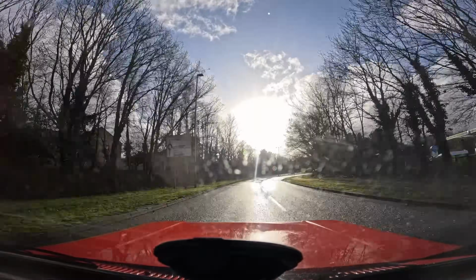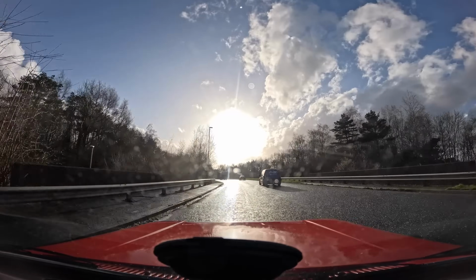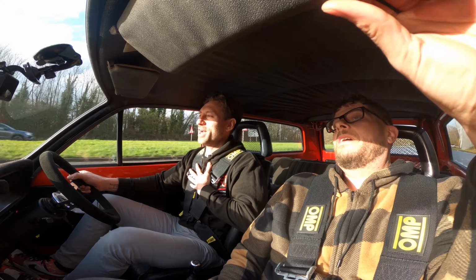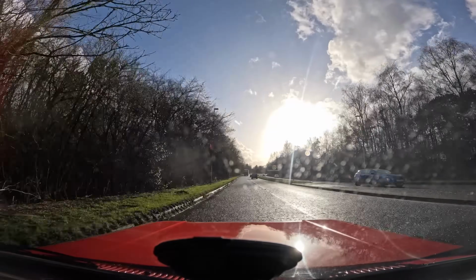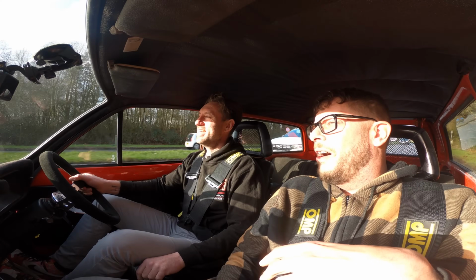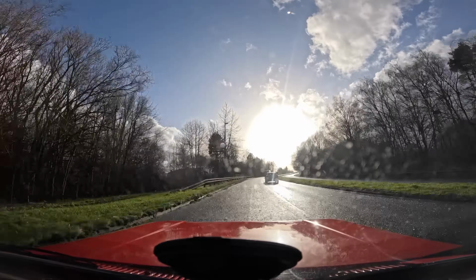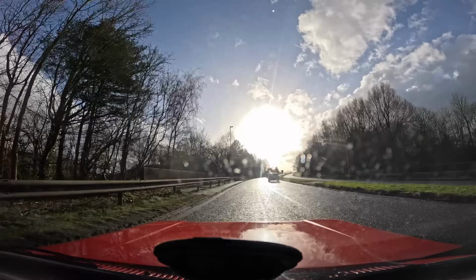Mate. Mate, I love this. This is hilarious. It's so funny, isn't it? I think I'm having anxiety driving it. I knew when this engine combination with this car was going to be like this, I didn't want to go out in it. I was happy with just doing the real. Yeah, listen, do you know what? I won't bother. I'm taking my glasses off.